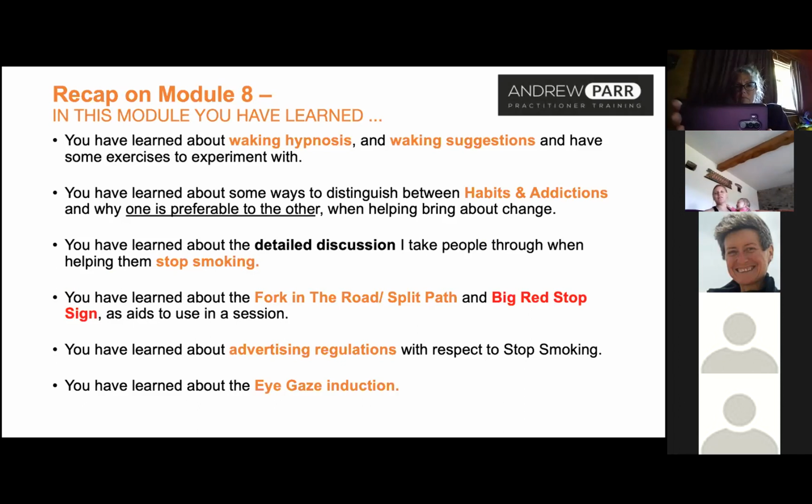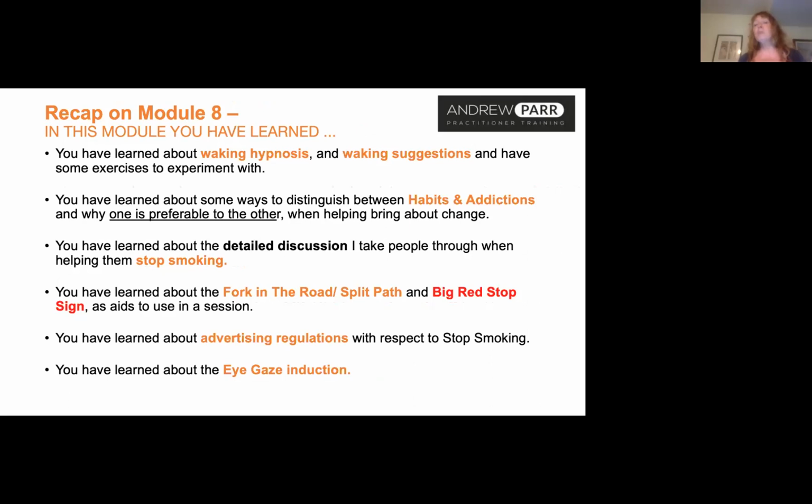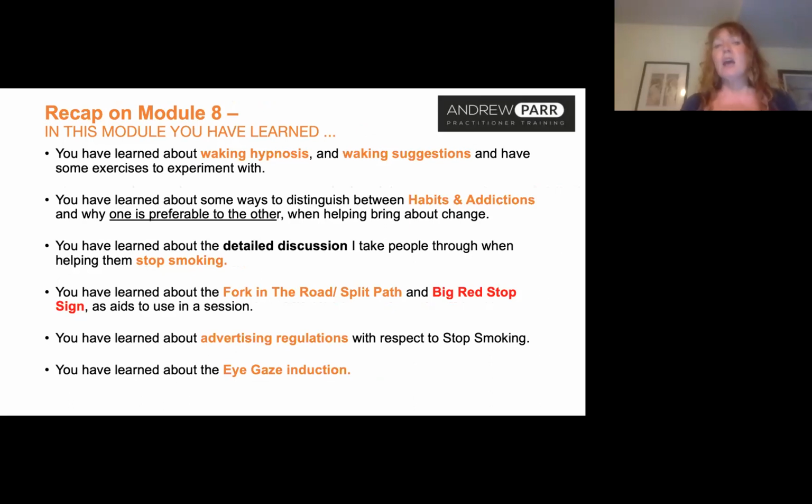But we focused on the difference between habit and addictions, and how if you can get somebody to see what they perceive perhaps as an addiction as a habit, then it becomes something that is much more preferable and feels much more open to something that they can change. So like something they have more control over. So we really focused on that, particularly in relation to the stop smoking, as in it's not an addiction, it's a habit, and the approach to take with that, which is a much easier approach, because it's something they can bring about themselves. We worked on the not smoking sessions last week.